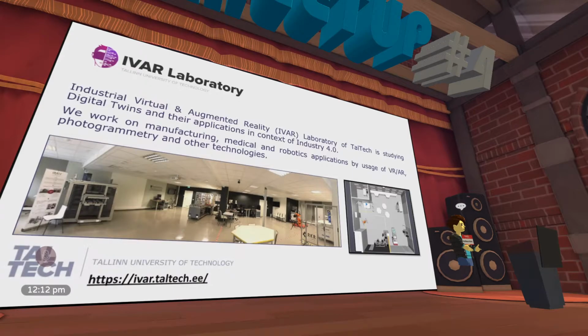There is a picture of our lab, and also a digitalized lab in top view, where we have different interfaces from VR, AR, and so on. Our lab mainly works in manufacturing. We have also been doing some medical applications for over a year already, and mainly robotics, as we are mainly focused on mechanical and industrial engineering. So let's go to the next slide.